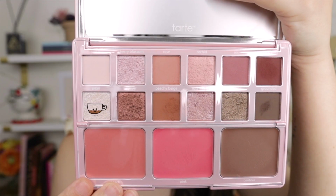So these shimmery glittery shadows aren't really good packed on a brush. They're more like a topper. And I feel like that's what her looks look like. I don't know, maybe I'm making up her looks in my head. So we're taking Pearl.